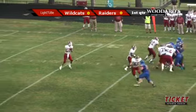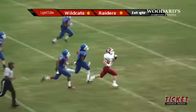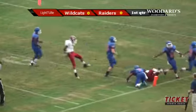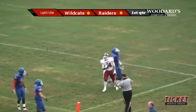Crabtree, Potts, Howard, and Darden. Myers looking for Darden over the middle. Complete. RD3 makes a move at the 40. He's into McGavock territory. He's at the 20, the 15, and Riley Darden coming in and got in the backfield. Here is Potter. On the fake handoff, Potter throws it into the end zone.